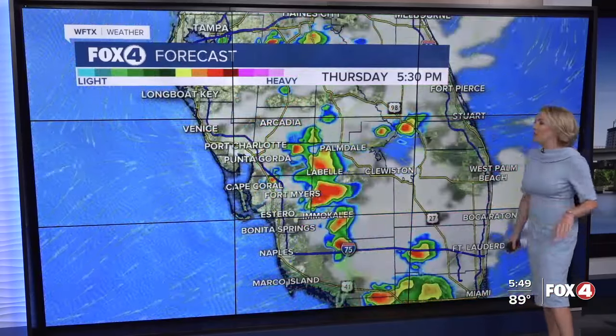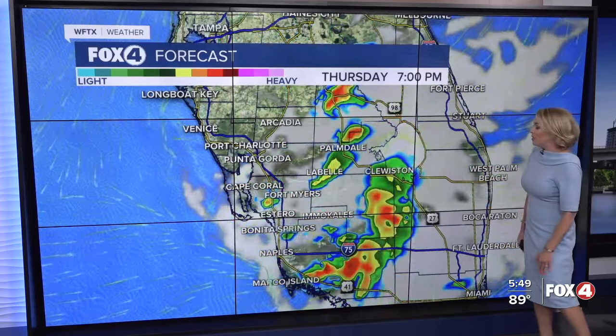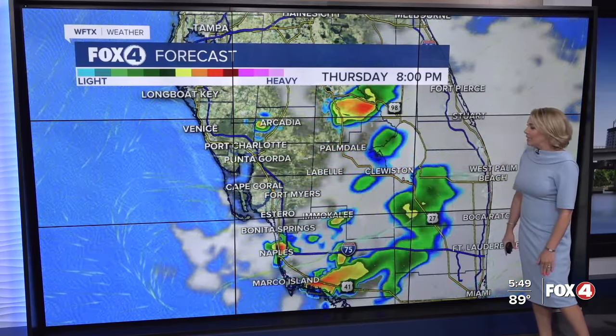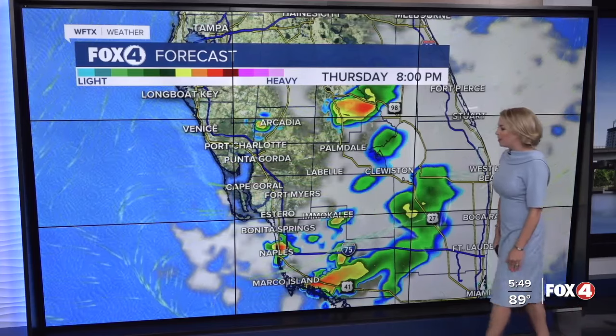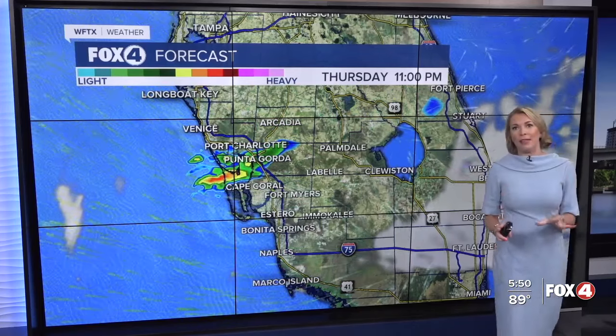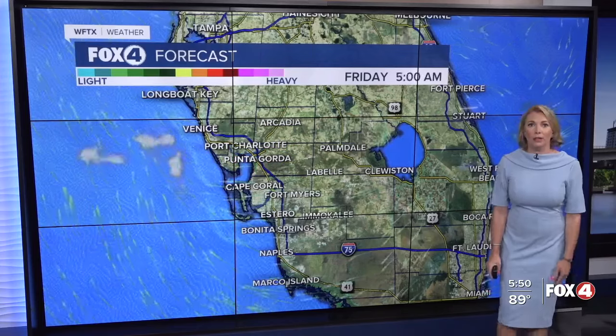For the rest of this evening, next couple of hours will continue to stay very active. So heads up, showers and storms are the biggest concern throughout the evening period. Even right here around 8 o'clock, best potential for those bigger downpours really affecting our friends there in Collier County, then winding down by 10 o'clock. By 10, things much quieter on radar.